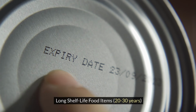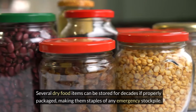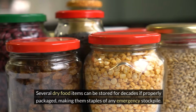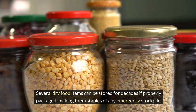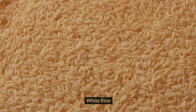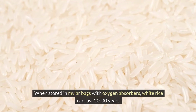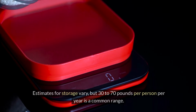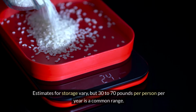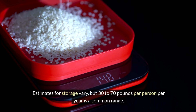Long shelf life food items, 20 to 30 years. Several dry food items can be stored for decades if properly packaged, making them staples of any emergency stockpile. White rice. When stored in Mylar bags with oxygen absorbers, white rice can last 20 to 30 years. The estimates for storage vary, but 30 to 70 pounds per person per year is a common range.